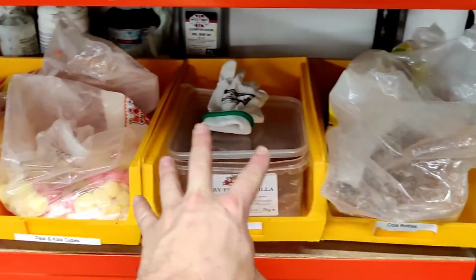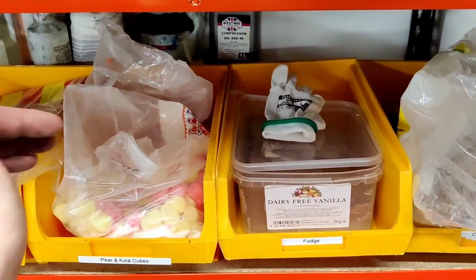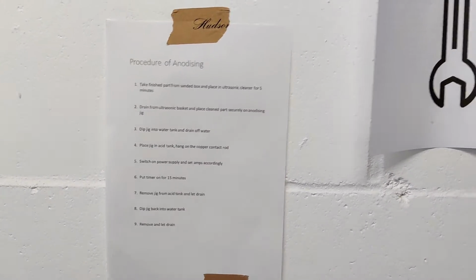Our suites now have a standard location. We just need to start sorting out Kanban cards, etc., and actually doing pre-packs. Now got a procedure for powder coating and a procedure for anodising. And Liam's created some foam to stop parts from being damaged when they drop in the parts collector.